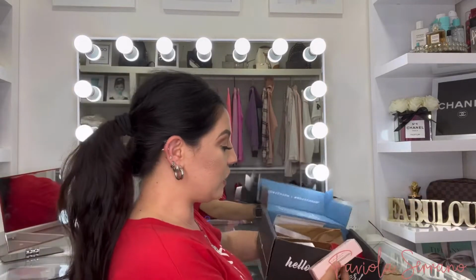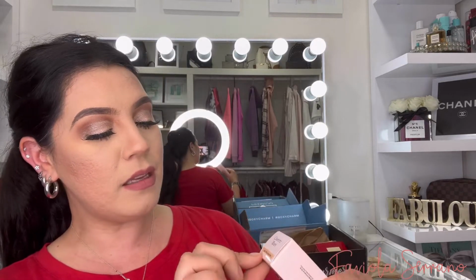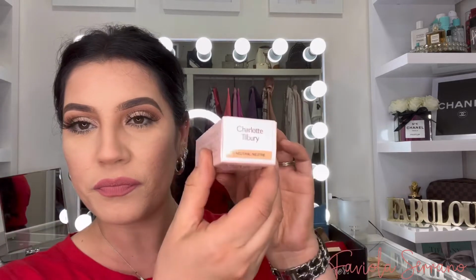So this is the Charlotte Tilbury Airbrush Flawless Foundation, and I'm so excited. Hopefully, I picked out the correct shade. I picked mine in the shade Neutral number 5. So hopefully this shade works out for me. I cannot wait. Makeup just really excites me and it makes me feel better.